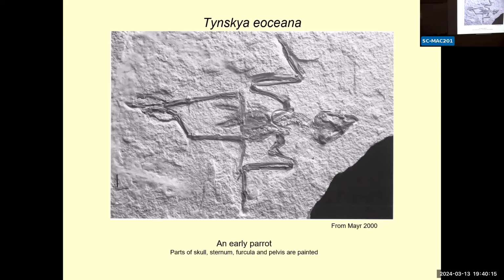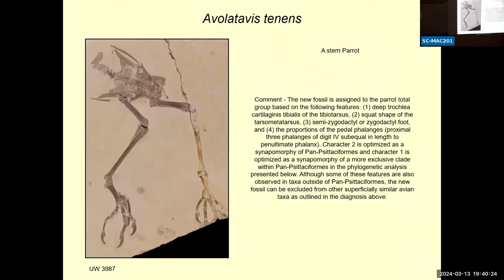Tinskia, named after one of the quarry operators out there, is an early parrot. And you can see the big fat hooked beak that parrots have there. This is also a parrot, but where's his head? Again, they're identifying it by the very short tarso metatarsus and the feet on parrots.